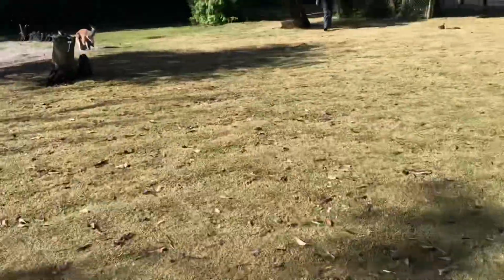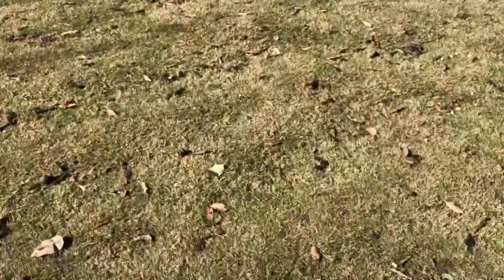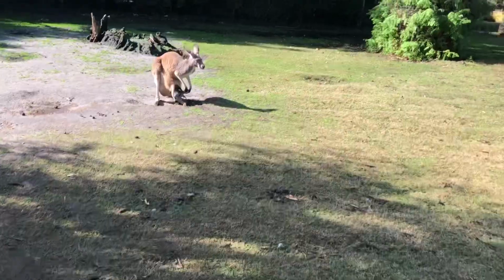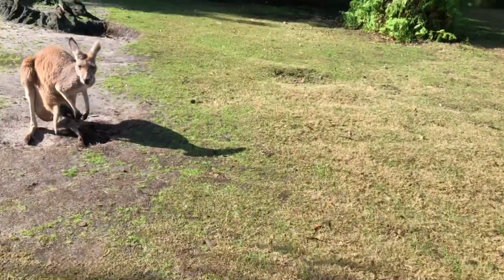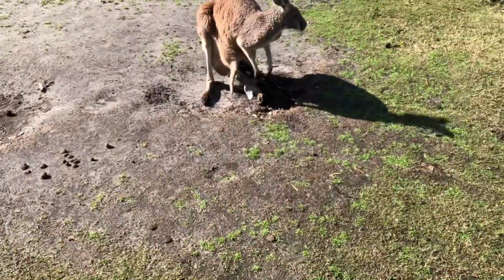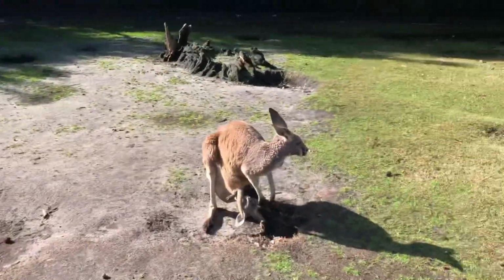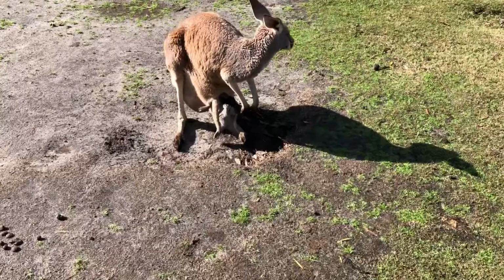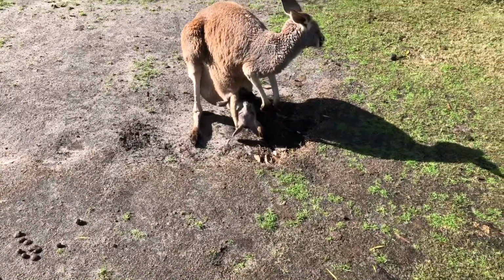So very easy. All you want to feed is these guys. Try not to get hit by them, because getting hit... Oh, this guy has a little pouch. There's a little baby inside the pouch. Oh, that's so cute. The baby inside the pouch.